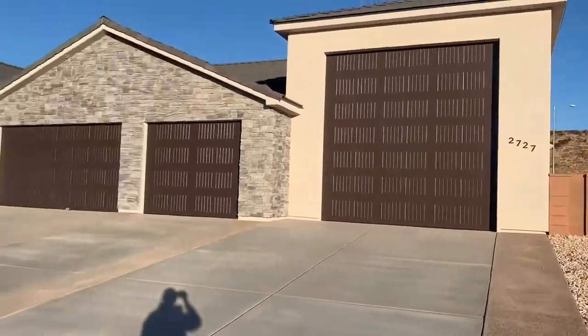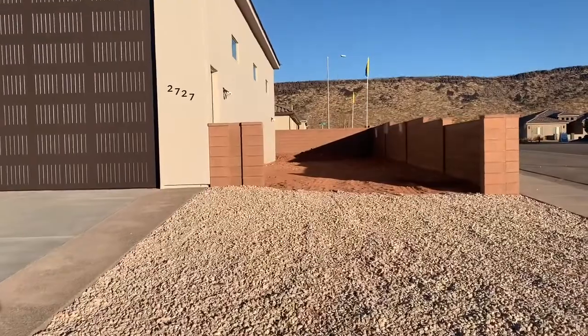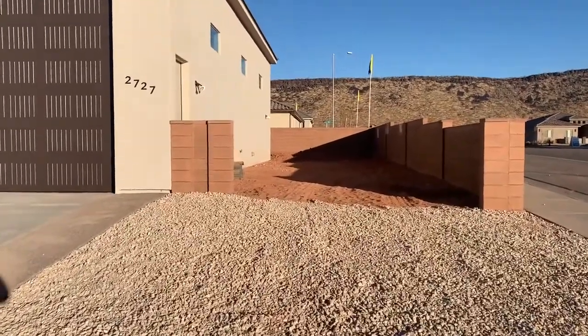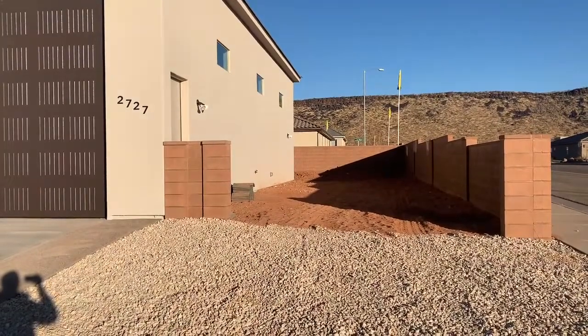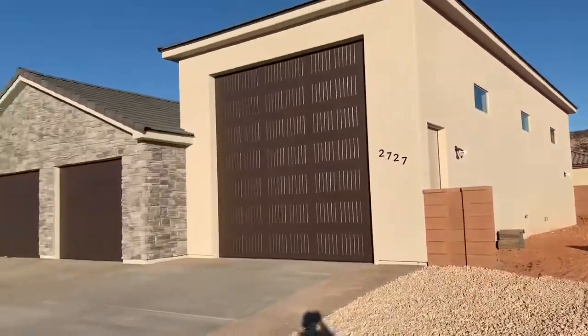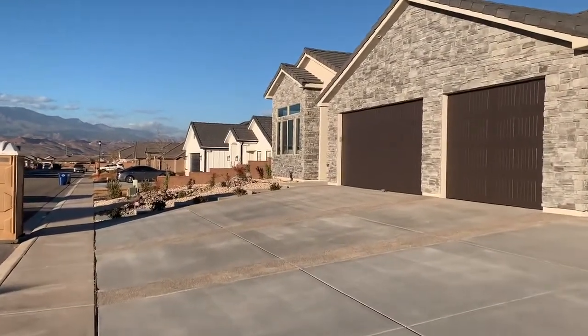And this one, in addition to the 3-car plus the RV, also has room on the corner side here to do additional RV parking. And there's a 50 amp plug over there as well, with the water spigot as well. So we'll head on in, check it out.